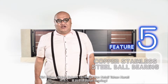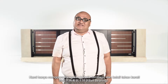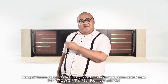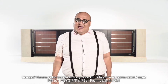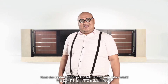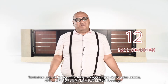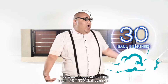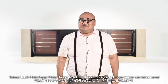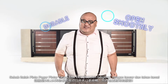Feature 5: Copper stainless steel ball bearing. We only use copper stainless steel ball bearings. Why? Because copper stainless steel ball bearings, just like me, are strong and thick-skinned, so they won't rust and crack easily. Plus, other Autogates only use 12 ball bearings. But, wow! We use 30 ball bearings leh. So, Deluxe trackless Autogate can always open so smoothly and stay so durable.